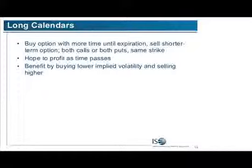So, when we have a long calendar, it's an income trade. We hope to benefit as time passes by our theta that we generate. And I'm going to show you the Greeks of this example trade in just a second. And if we do this right, and we look at this intelligently and not just two-dimensional, but really dig down deep, we will also benefit by buying a lower implied volatility and selling a higher implied volatility. And that's really important if you want to be successful in the long run with time spreads. Always, always have to study the volatility.